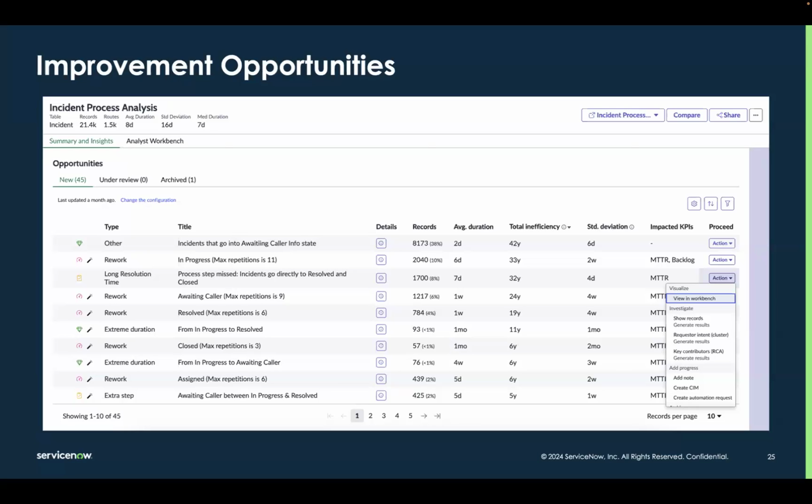These improvement opportunities come in two flavors, rule-based and automated. The rule-based ones allow you to configure specific scenarios where you want to uncover work that goes into, let's say, a state of awaiting caller info, or you want to uncover work that's going into the on hold state more than once, or touching a specific team more than one time. These rule-based ones are great for when you have a hypothesis about an inefficiency and you want to validate or quantify the impact.